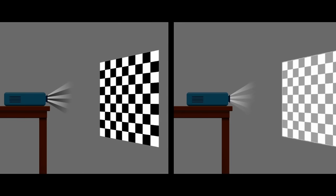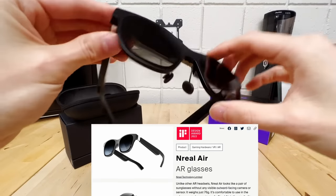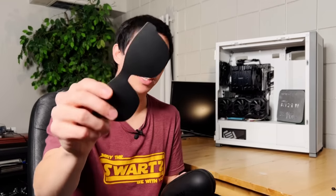The darkest part of a screen or a projector can only be as dark as the natural backdrop. So by leaning into this sunglass design, which also won a design award, by the way, Xreal is also effectively increasing the brightness of the Air's display. But Xreal actually took this another step further. If you still find the screen not bright enough, or if there are too many visual distractions going on in the real world around you, the Airs also come packaged with this cover that completely blocks out the light.